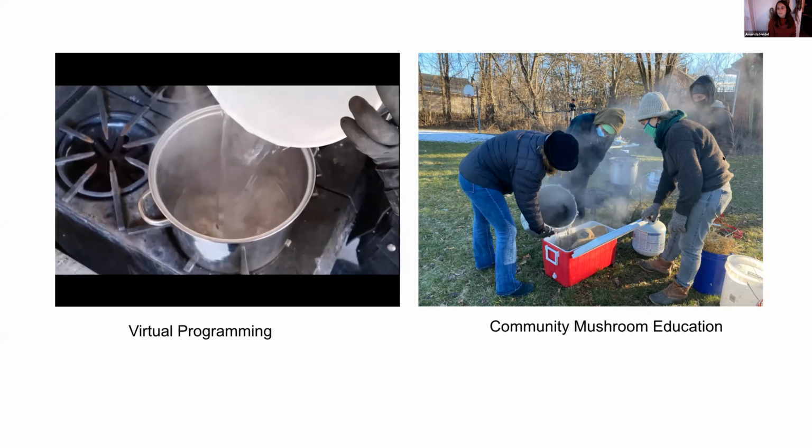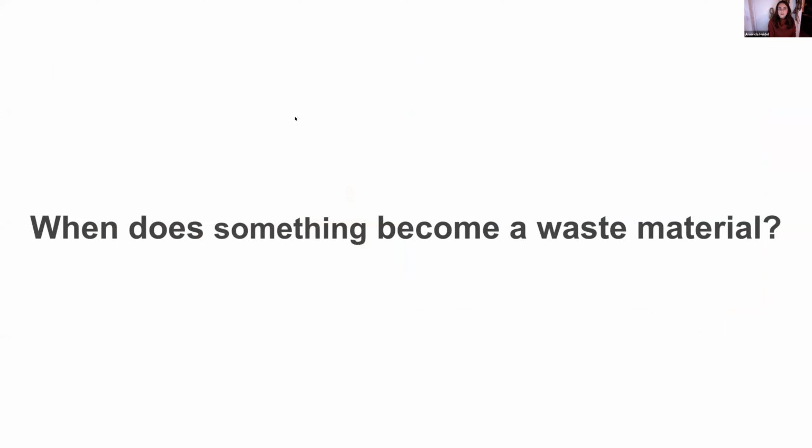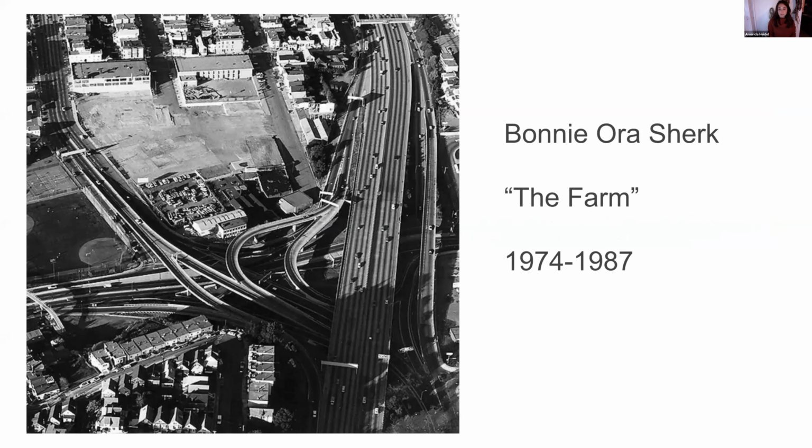The project basically started as my graduate thesis in sculpture at SUNY New Paltz. And I was driven by this question: when does something become a waste material? I was also interested in projects that would unfold over long periods of time that were directly linked to community. And they would develop with the community and those involved in the project for a long period of time.